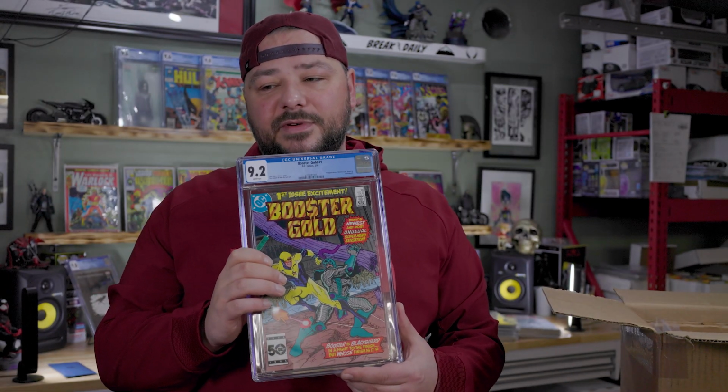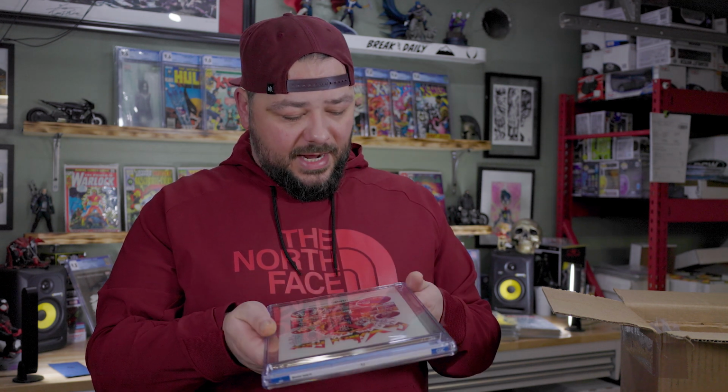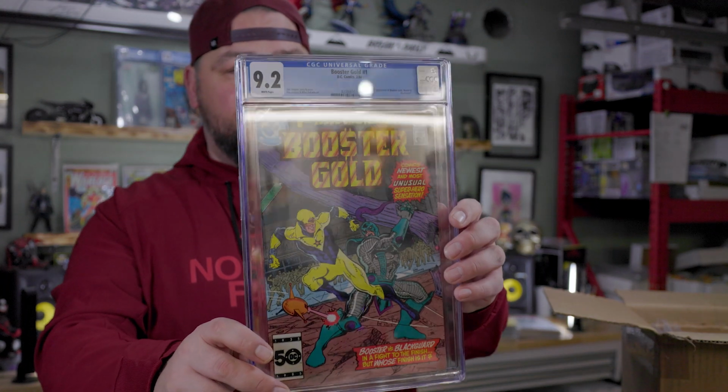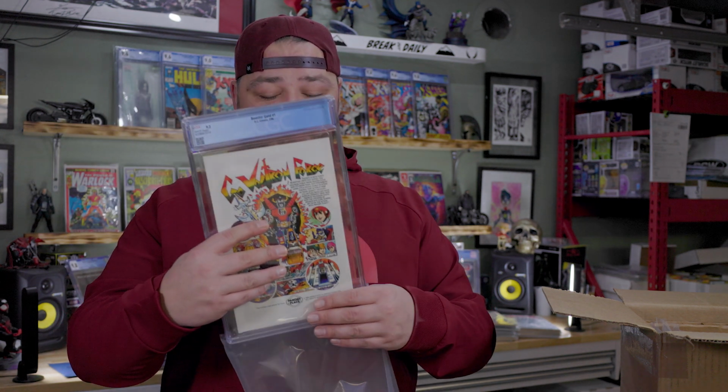Again, light bends to cover, light spine stress to cover, small light crease top left back cover. It must be when they encapsulate it, because it kind of forces the comic flat. I don't see what they're referring to. Again, that could be me because it is laying flat. I don't recall there being any issues with this, but maybe when they laid it down flat on the table after being bagged and boarded and shoved into the slab, it was acting funny, and they didn't like the way it was acting.